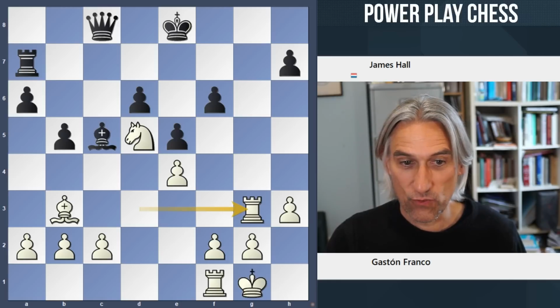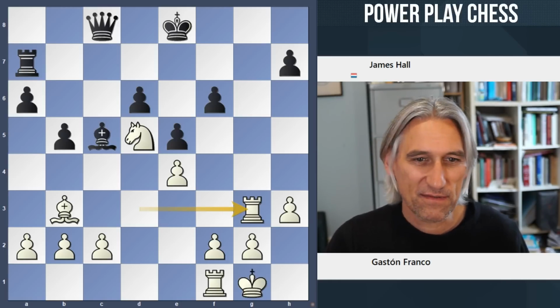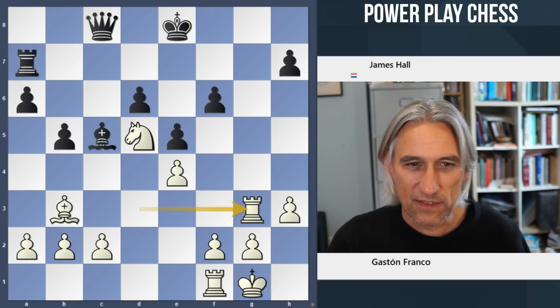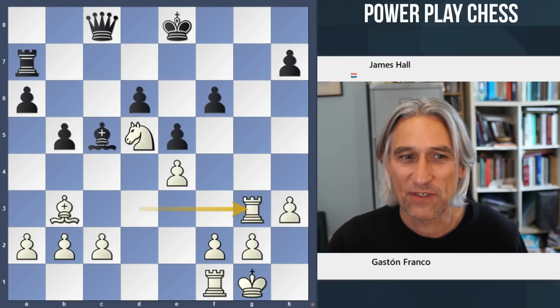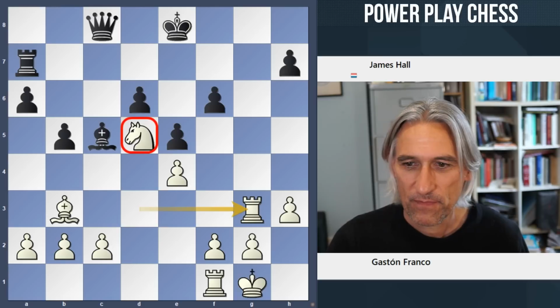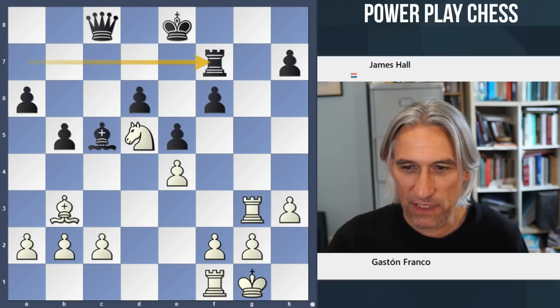And now this rook swings across the board. And you might think that somehow, you know, with a couple of pieces being traded, that the position is perhaps stabilised for black, but actually it is so hard to defend with this monstrous knight on d5. And Gaston has judged it very well indeed.